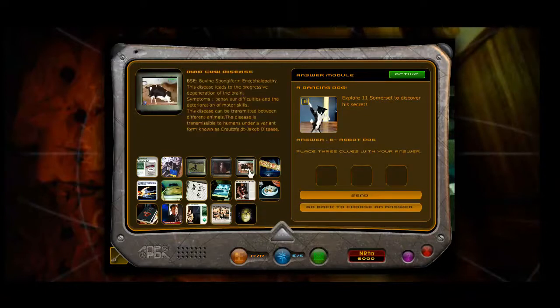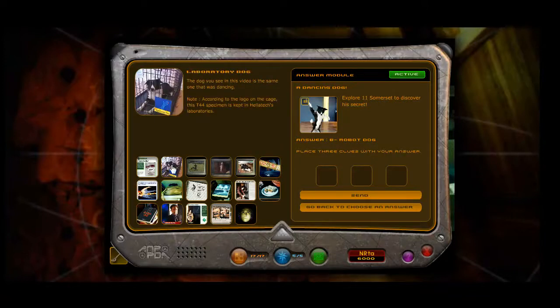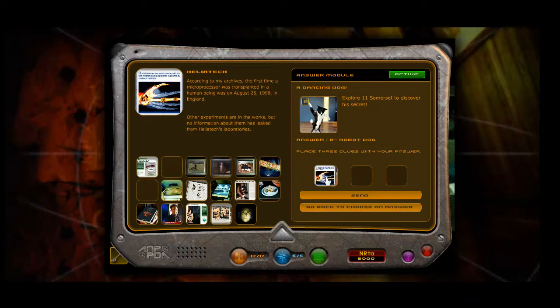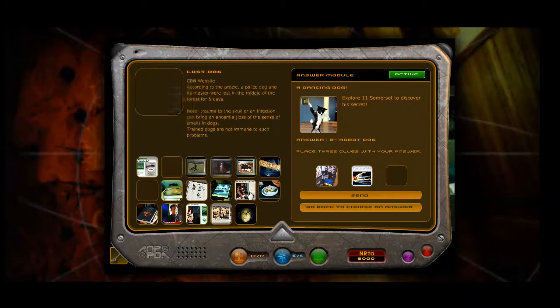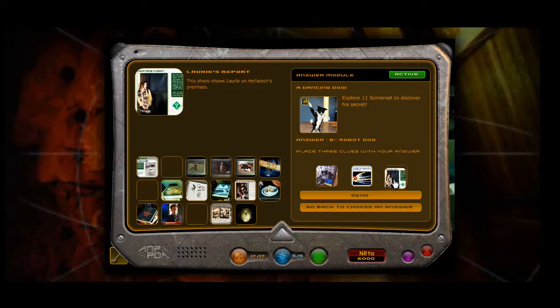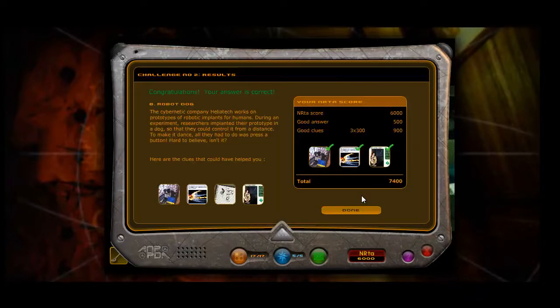Yep, we found quite a bit of proof that the dog that was kept here in the Heliotech is actually being manipulated with these implants. Yeah, it is pretty disgusting. But Laurie here was doing some investigation there. Well, what did she find out? So once again, we've solved it. So have a little look.